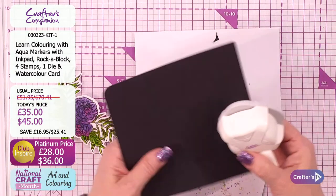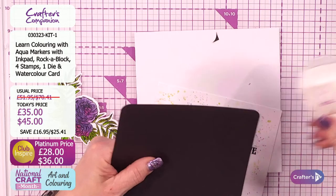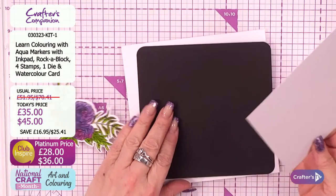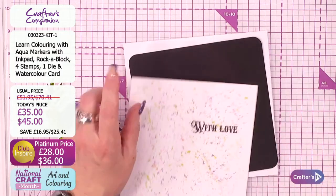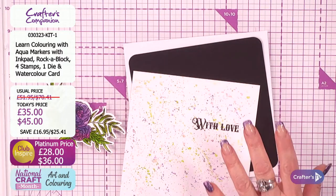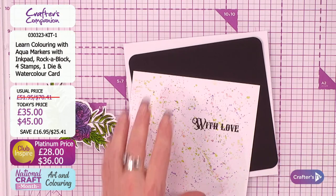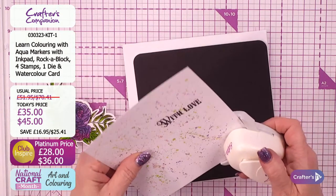I am now obsessed with our corner punchers to soften those lovely edges. So now that's given me that lovely curled feature. Could do it with this one. However, let's have a look. Come on, we're going with this one. You're obsessed, aren't you? Look, Craig's obsessed.